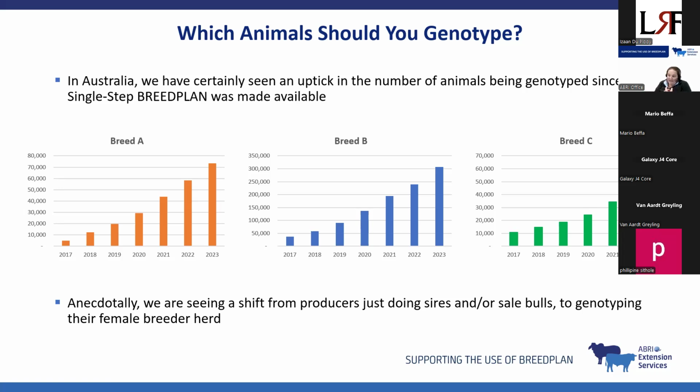Just to give you a little bit of history, when we first started talking about single-step BREEDPLAN and getting genomics rolled out for certain breeds, because that reference population needs to be representative of the breed as a whole, we did recommend, and I spent quite a bit of time working with individual breed societies, to find animals that were well-used sires that had their own performance data or progeny with performance data, that were representative and widely used throughout the breeds. So historically, the first breeds that got turned on had a lot of historically important animals. They didn't have a lot of young animals that had been done. So it tended to be older sires.